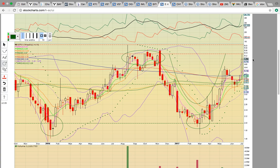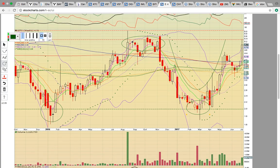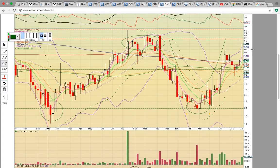Many times you could see sideways action, similar to what happened here. The key is going to be a close above this high close, the horizontal resistance level. That's going to be the signal that it wants to break out higher. It has a very nice uptrend going. Once again, it's pushing above the upper Bollinger Band.